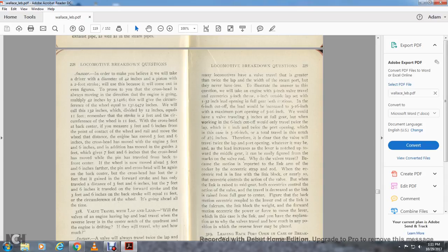Multiply the 42 inches by 3.1416 to give the circumference of the wheel, equal to 131.9472 inches. We will call this 132 inches, which divided by 12 equals 11 feet. Remember, the stroke is 2 feet and the circumference of the wheel is 11 feet. With the crosshead on the back center, measure 5 feet 6 inches from the point of contact of the wheel with the rail.